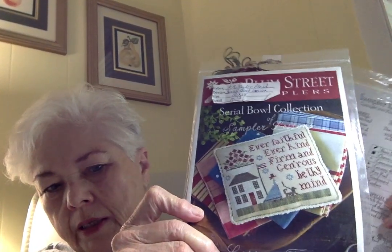I think I told you this the other day too, but I'll just show you again because you're really going to want to see them. Lesson 2 says, "Ever faithful, ever kind, firm and generous be thy mind." I really don't think I'll change anything on this one. I love it. I even like the little dog that's down there.